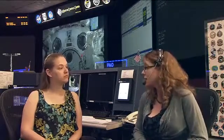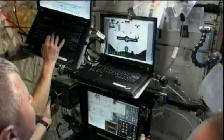Glad to be here. Okay, so let's see. I think yesterday the crew was practicing with robotics. Is that right? That's correct. So what did they need to do to get ready? So we do several different kinds of preparation for the crew and on the ground as well. What the crew was doing yesterday is they did two different kinds.